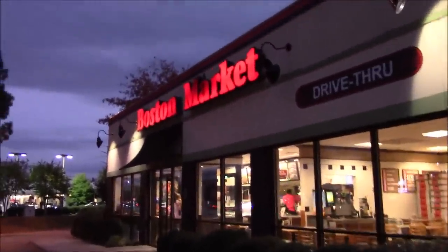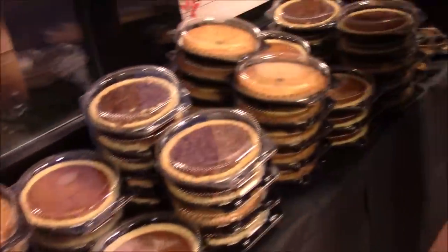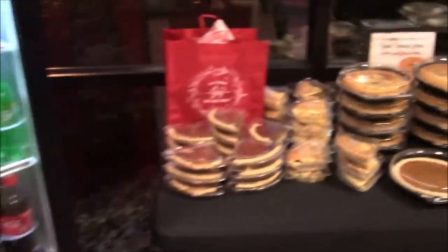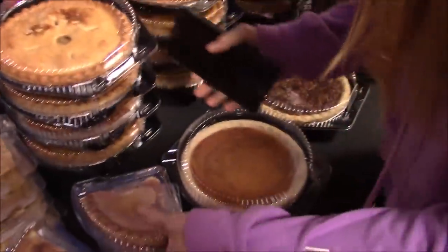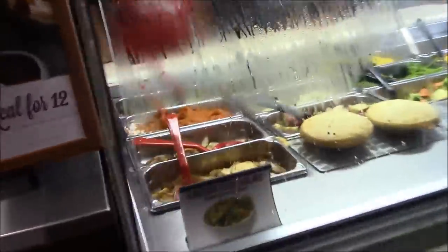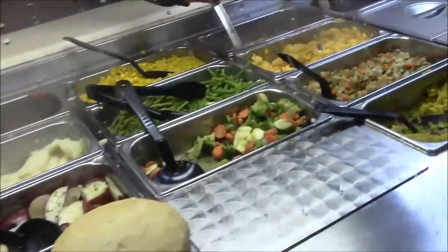Boston Market. Ooh, that's yummy. Wow, man. Oh, you can smell it? That smells so good. Hey. Oh, I'm hungry. Yep, I'll take one of these, one of these. Oh, yes. Oh, my gosh, it looks so good. Oh, yes.